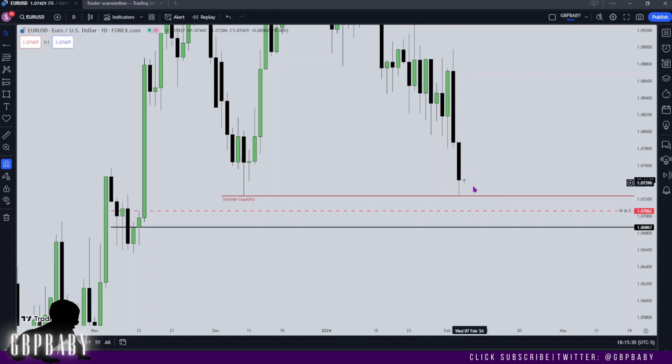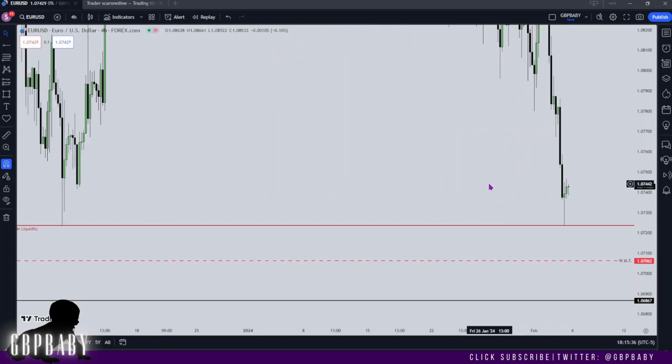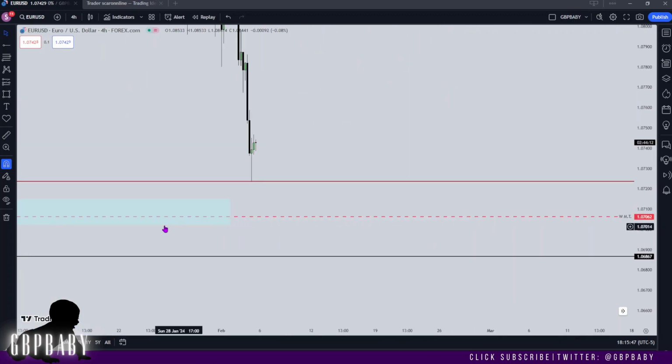And what was I saying? We should anticipate some kind of midweek reversal. Let's go to the 4 hour just to get a better look. We're kind of just consolidating a little bit. There's a nice fair value gap that lines up nicely with that midpoint. So what's that? An imbalance that price may seek to fill. We can drag that right out on the 4 hour.